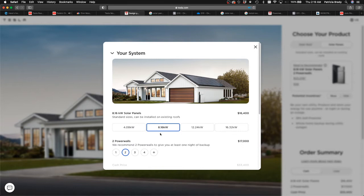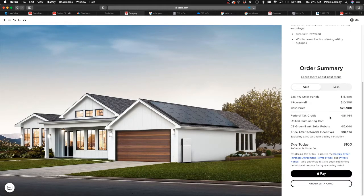And how much would it cost? Of course, I can't get it without a Powerwall, so we'll set that to a minimum of 1 to keep the price as low as possible. And that total comes in, cash down here, it's going to be $26,000. It's $27,000 basically. That's a lot. So take off the $10,000 for the Powerwall, and we're still at around 16 grand, and it's not as cheap as I was expecting, right?